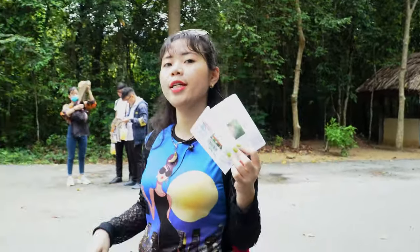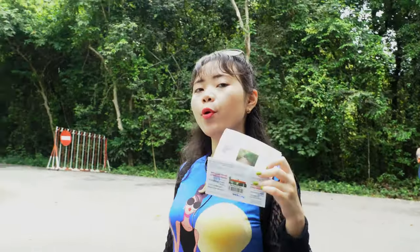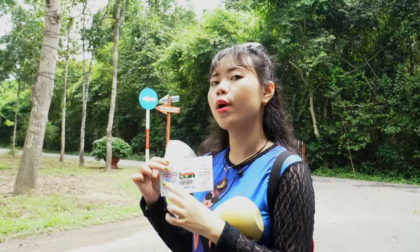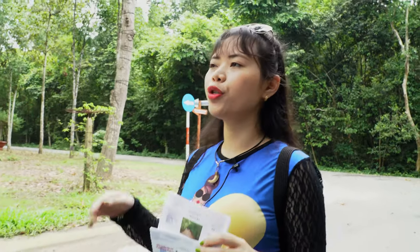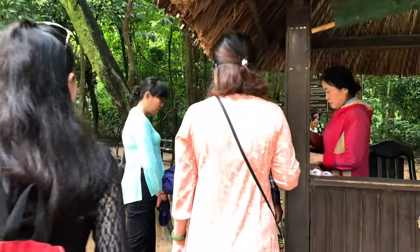The ticket for this tour is totally 60,000 Vietnam dong. The simulation liberated area is 40,000 Vietnam dong, and the underground tunnels is 20,000 Vietnam dong. The tunnel is open every day, so you can visit throughout the year. However, you should get here in the morning because it usually rains in the afternoon.